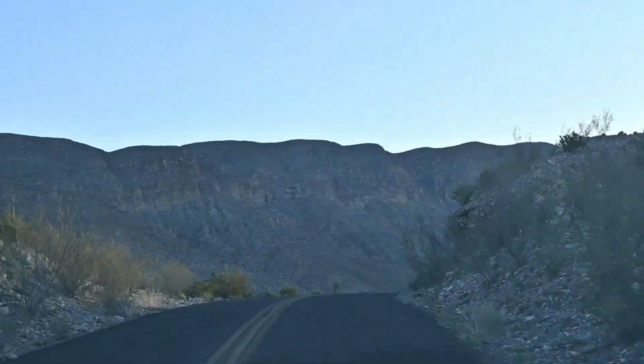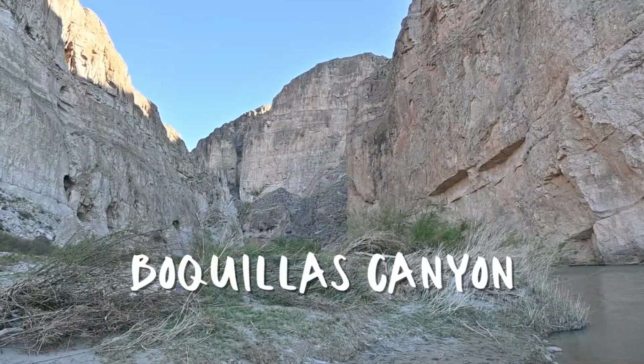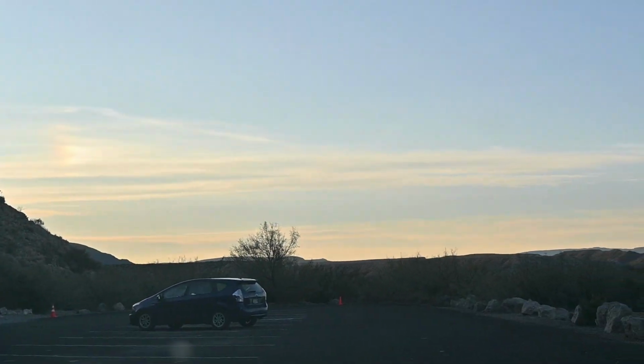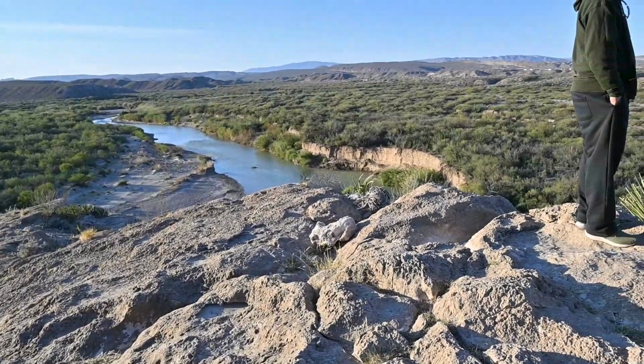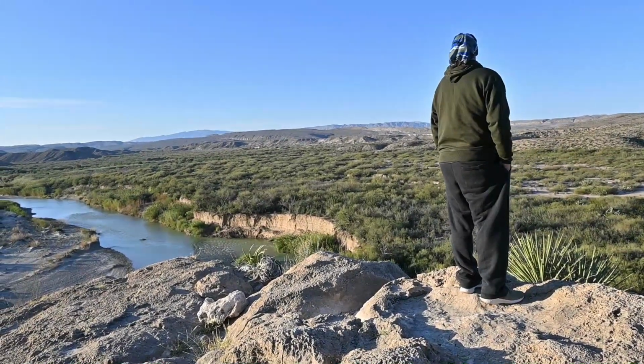Our campsite was in the southeast area of the park, so we worked our way west throughout the day, starting with Boquillas Canyon. We made it to the trailhead around 8:30 Saturday morning with only one other car in the parking lot. We have made it to Boquillas Canyon trailhead. First hike in Big Bend. All right. Let's go. From there you could see the golden morning sun hitting the canyon walls, and you could hear the sounds of the Rio Grande just a few hundred feet away.